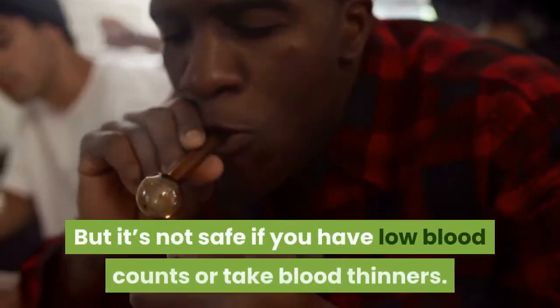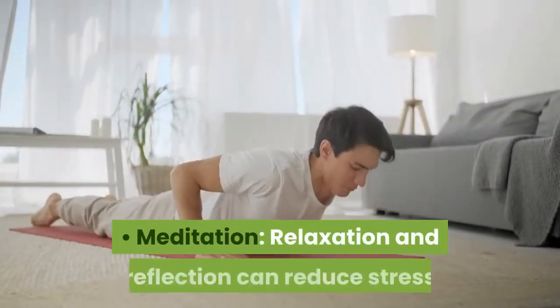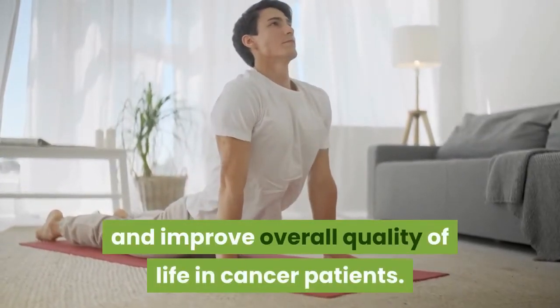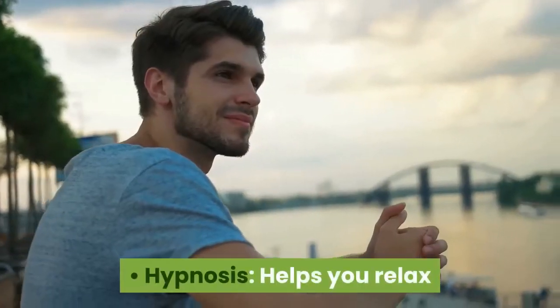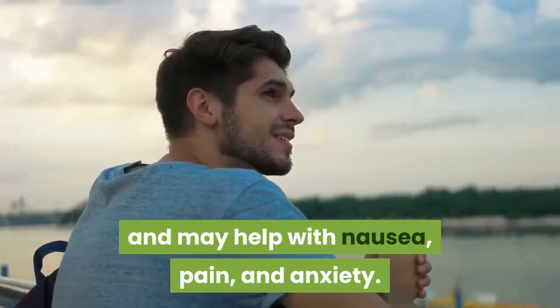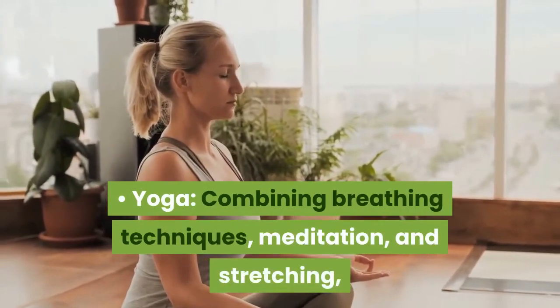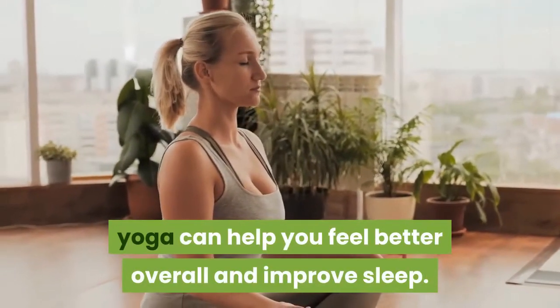But it's not safe if you have low blood counts or take blood thinners. Meditation, relaxation and reflection can reduce stress and improve overall quality of life in cancer patients. Hypnosis helps you relax and may help with nausea, pain, and anxiety. Yoga, combining breathing techniques, meditation, and stretching, can help you feel better overall and improve sleep.